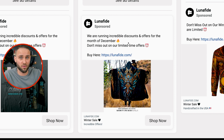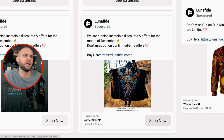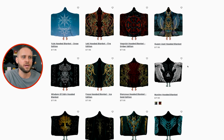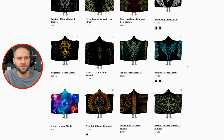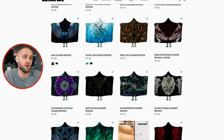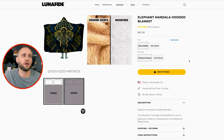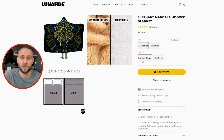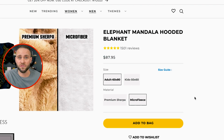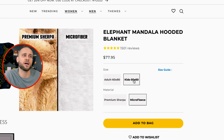So if we do a little bit of a breakdown here, let's say that they are running this ad here. If we click the Shop Now button, you can see that it takes us to a page that looks like this, where they are showing all the different hooded blankets that they have. And like I said before, they are selling this product for $77.95. If I just click on any one of these, we can see that they also have some additional options as well. They have a premium Sherpa option, which is $97.95. They have this micro fleece option, which is $87.95. And then they have a smaller size option as well for children that is going to cost even lower.